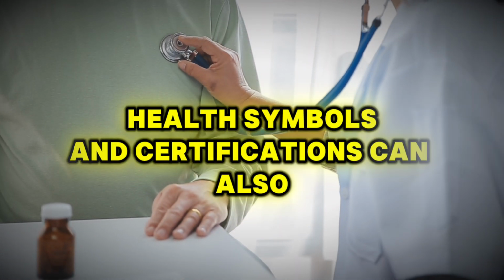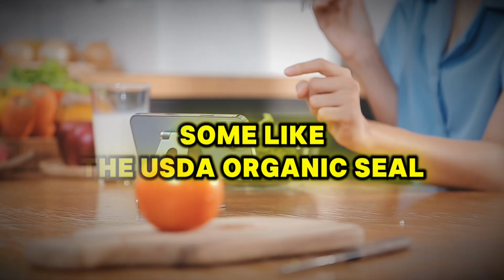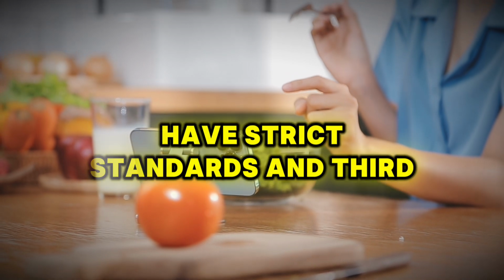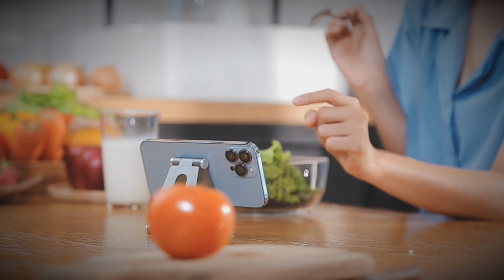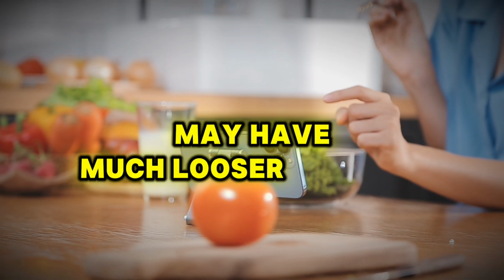Health symbols and certifications can also be confusing. Some, like the USDA Organic Seal, have strict standards and third-party verification. Others, like heart symbols created by food manufacturers, may have much looser criteria.